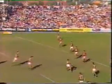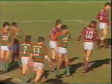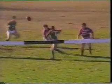Cruikshank, Coleman, Ellison, Roberts, that very hard pass. Oh, it's been intercepted and touched again, and it will be a knock-on. It looked, all ends up a try there for South Sydney. The ball was in the air. The sort of play that South thrive on. Always somebody there to support the ball carrier.